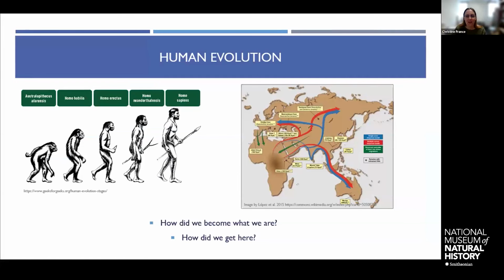Slide: Human evolution. On the left is a graphic of an ape slowly turning into a human as it walks to the right, with the stages from short, hairy, hunched ape to upright, less hairy, walking man holding a spear labeled Australopithecus afarensis, Homo habilis, Homo erectus, Homo neanderthalensis, and Homo sapiens. On the right is a map of Europe, Asia, Africa, and Australia, with blue, red, and green arrows showing migration patterns. The map text is too small to read.